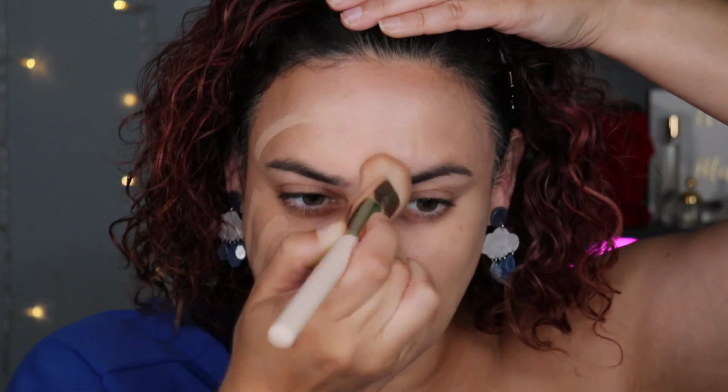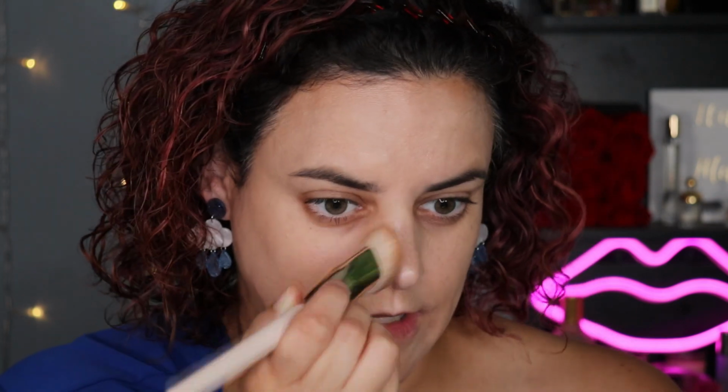It just offers a tiny bit of coverage, but just enough to even everything out, mask minor imperfections, and it wears nicely throughout the day as well. I do find for the most part, when a foundation has a lighter coverage, it tends to wear nicer because it's not as obvious when it starts to break down. But my experience with stick foundations in the past has not been super positive. I've found that they can be quite stubborn to blend out. As you can see here, I'm not having to work to blend this out at all. And I also find that stick foundations are often very heavy, and this one, again, is not.